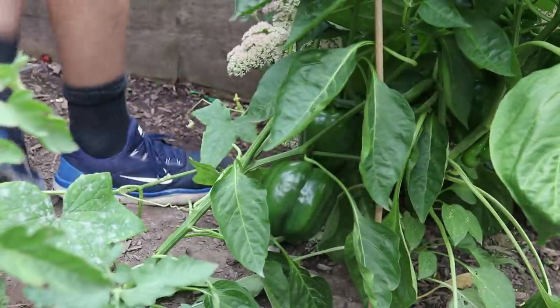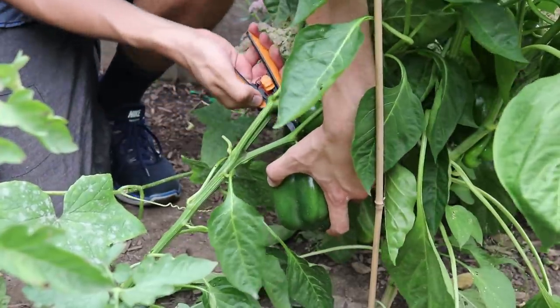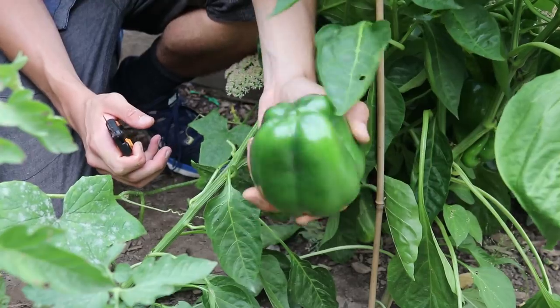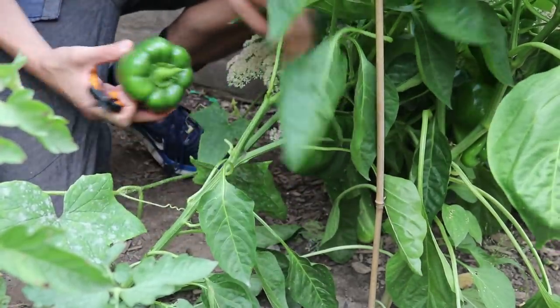All right, finally, it's time for the peppers. California Wonder bell pepper. Beautiful. Look at that thing. That is absolutely the perfect specimen of a bell pepper right there. That's great. There's another one right here.